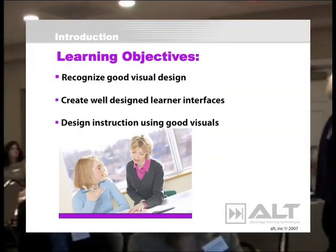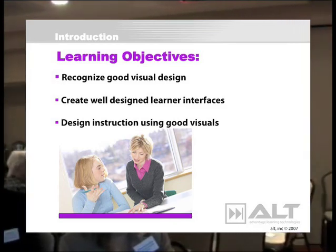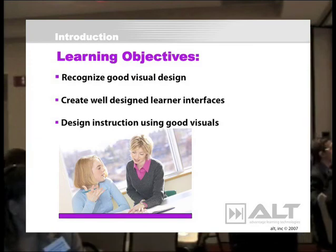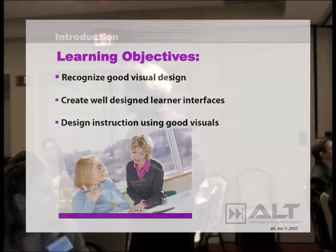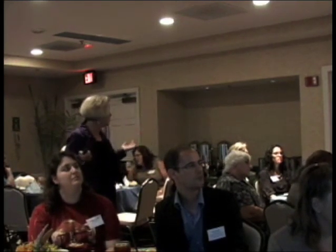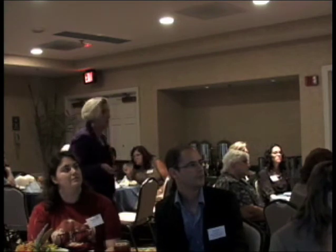All right, so these are our learning objectives for today. We want to recognize what good visual design is. We want to be able to create well-designed learner interfaces. Good design and good design for learning are not always the same thing. A lot of times they are, but not always. And then we want to design instruction using good visuals. Why? Because we want people to learn.